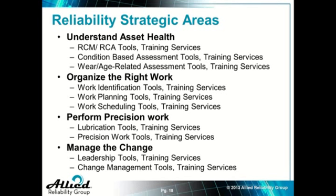Some of these things you may have core competency internally. Other things you may choose to look for a supplier or a partner to help you do that work. Same thing goes with organizing the right work. You have to have work identification tools. You have to have planning tools and scheduling tools. Many of us, our organizations, partner with 1 or 2 computerized maintenance management companies, software companies, or EAM companies. So you have to understand who you're partnering with and their capabilities.